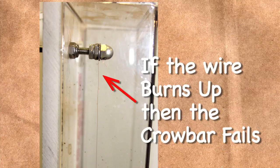If the crowbar is too slow, then enough current will be able to flow through the 35-gauge wire, causing it to open.